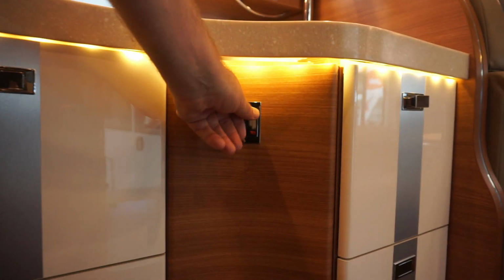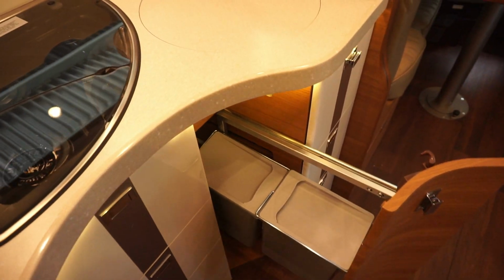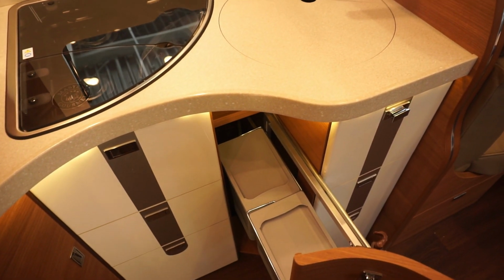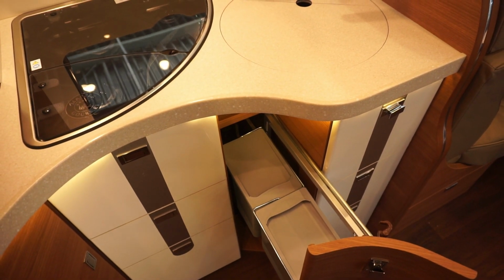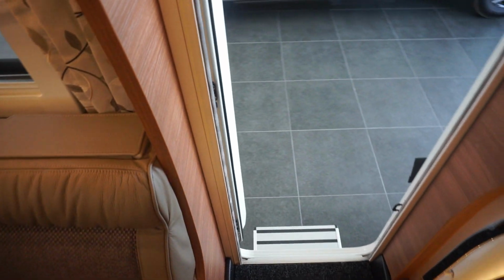Oh, I'll show you another thing here which has just been introduced. This is a 2020 introduction. Bins in the van in this position. Well, obviously this is a matter of taste. I think bins have to go somewhere. I've got a bucket in my van and it just gets messed around from one place to another. It gets in my way, and I know other people use plastic bags. Some companies have the bin in the door.